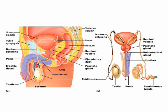Taking a look at this picture again, we can see on both the sagittal section and the anterior view, our seminal vesicles, as well as the prostate gland that's located directly below the urinary bladder.